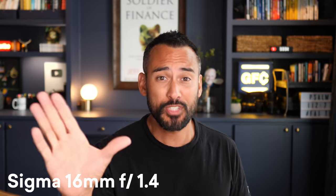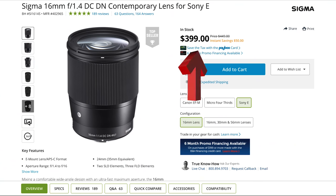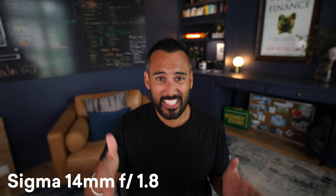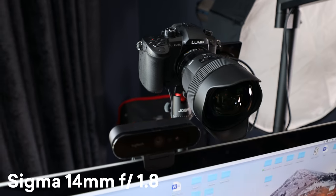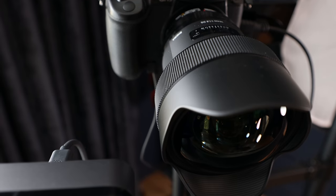A quick note on price. Anytime you're buying a lens that has a low f-stop, that has that blurry background look, you're typically going to pay a lot more. I will say that this Sigma 16 millimeter lens is about $400. This Sigma lens, since it's a 14 millimeter lens, is about $1,200. So this one is a lot more expensive.